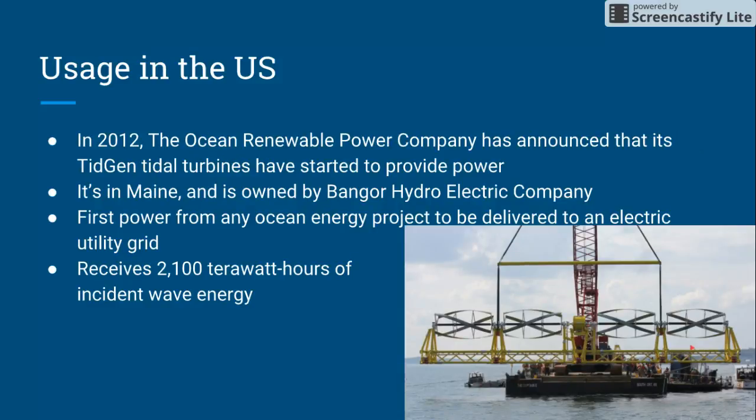The United States does not have a commercial size tidal power plant, but we do have tidal turbines that produce energy at a reasonable price, called the TidGen. It's located in Maine and is owned by Bangor Hydroelectric Company.